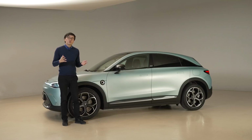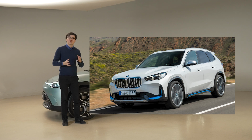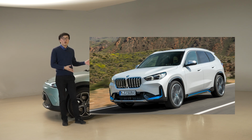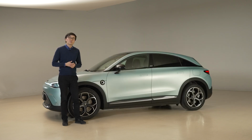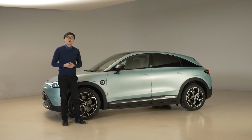So what about the competition? The most direct rival of this Smart 3 should be the BMW iX1 that is supposed to make its Chinese debut about 12 hours after this review. I mean, this should be released on the night of April the 17th. The BMW iX1 will launch on the first day of the Shanghai Auto Show, just 12 hours later. But at this moment, which is April the 11th, we don't know enough about the BMW iX1 yet.